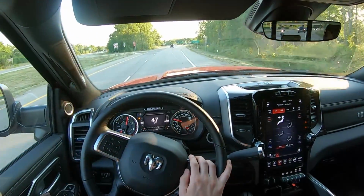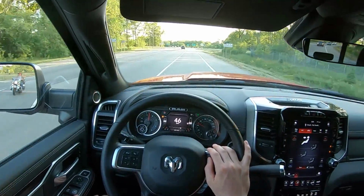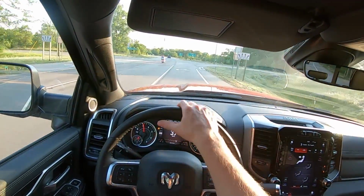So if I were in this market, it would be a hands down, no-brainer choice. For me, I'd be picking a Ram.